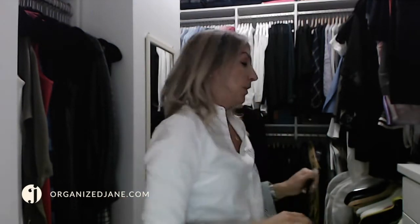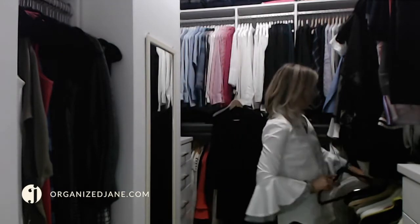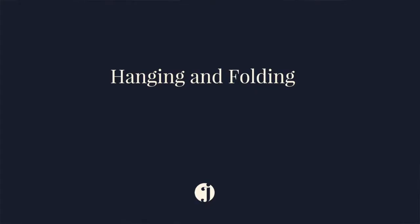Now, going on to clothes, what to hang and what to fold. I do have a lot of hanging clothes.